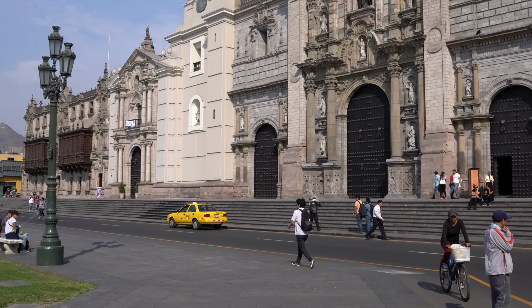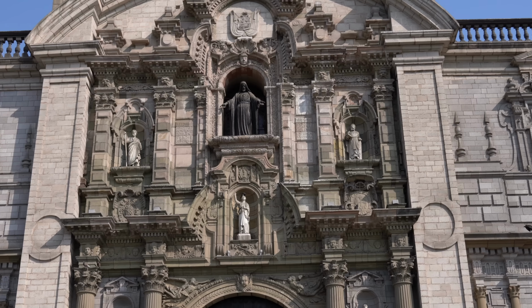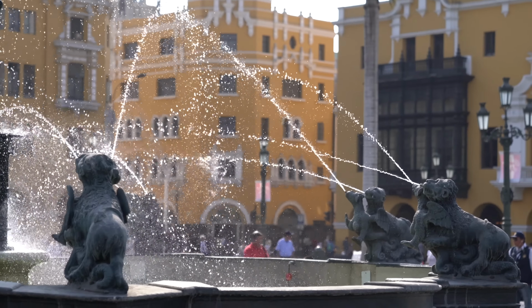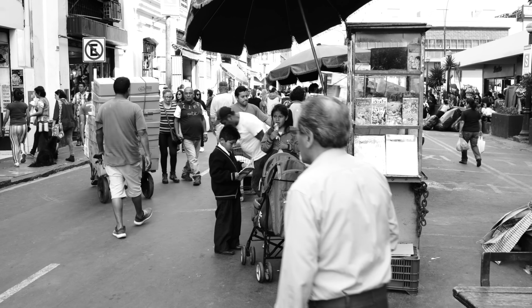Next up, I headed in for a walk around downtown. Beautiful historic old buildings and a couple of really nice plazas. If you ever get to Lima, definitely go and wander around. Great for street photography. My main point of coming into downtown though was to go to the central market.